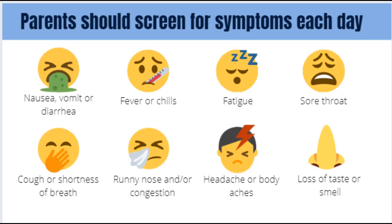It is important that you are aware of this, so you are able to develop a plan to pick your child up quickly if needed. It is also important to have a plan for what to do if your child wakes up sick and cannot attend school.